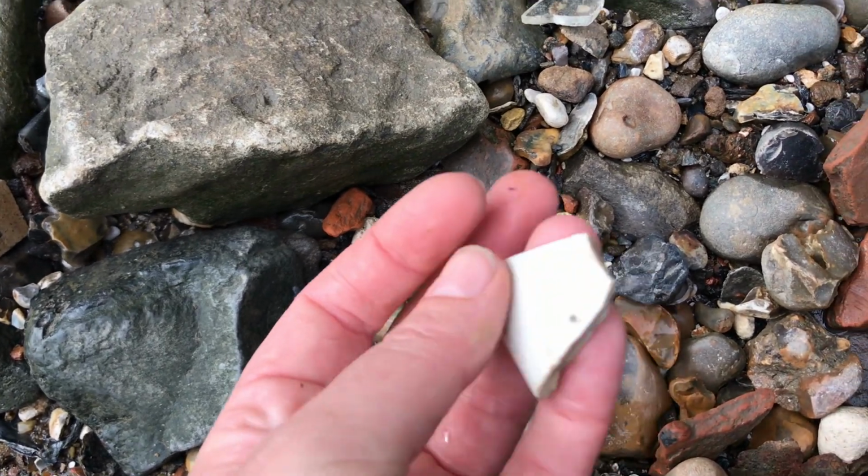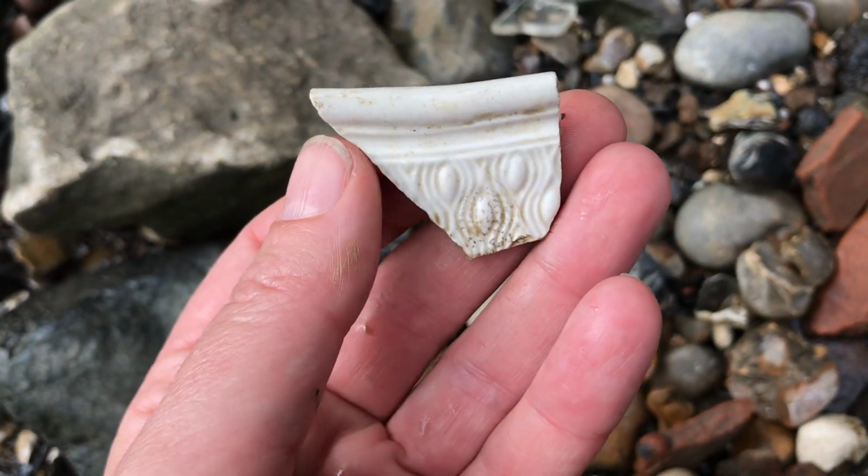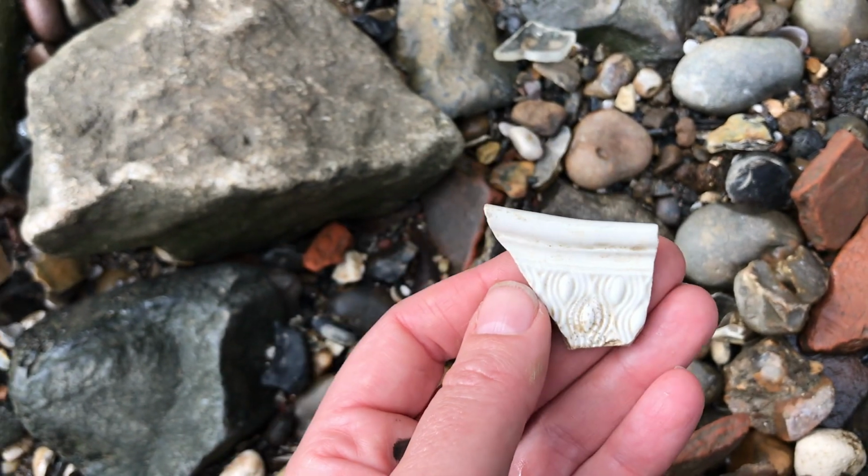Pop that back down. And I'm not going to take this either, but I do like to look at the patterns because they are easily identifiable.